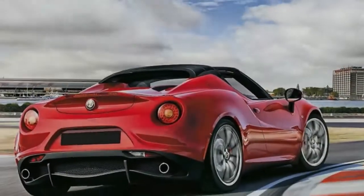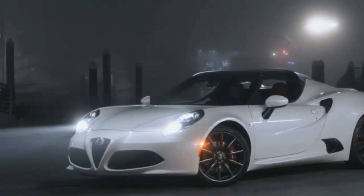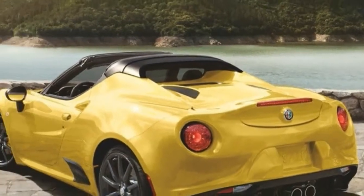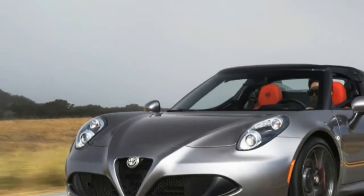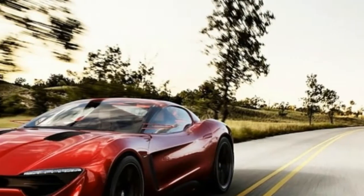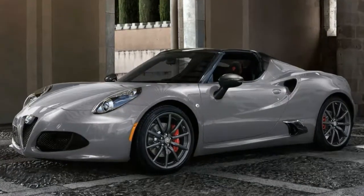Lightweight is the primary factor here. The coupe weighs 2,465 pounds, the Spider 2,487, a meaningless 22-pound difference. The Porsche Boxster and Cayman each weigh another 500 pounds, which is like having 3 people climb into the car, while the Audi TTS and BMW Z4 each weigh 1,000 pounds more than a 4C does.